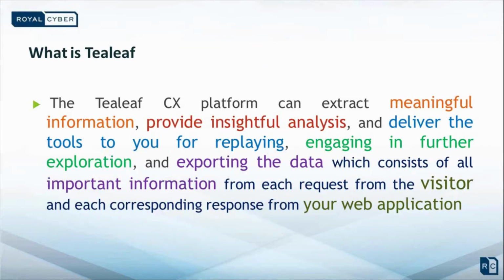Let us get into what is Tealeaf. So in raw words, Tealeaf can extract meaningful information, provide insightful analysis, deliver the tools to you for replaying, engage in further exploration, and exporting the data, which consists of all important information from each request from the visitor and each corresponding response from your web application.